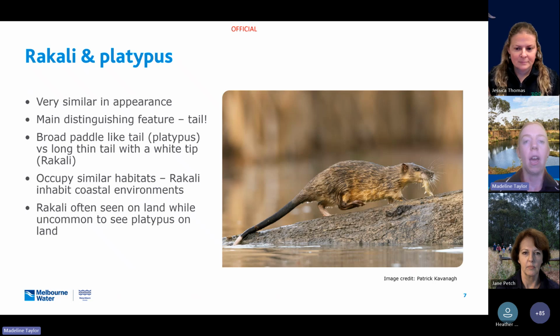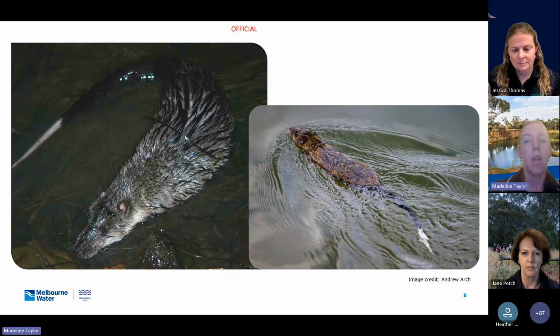Also, it's important to note that Rakali and platypus are very similar in appearance. So for those that don't know, Rakali is our native water rat. So the main distinguishing feature between the two species is their tail. So Rakali, here you can see in this photo, they have a really long, thin tail with a white tip at the end, versus a platypus, which has that broad paddle-like tail at the back. They do occupy similar habitats, which makes it hard sometimes. But if you are at the beach or a coastal environment, you're probably looking at a Rakali. Rakali are also often seen on land, while platypus, they do come onto land sometimes, but it's a little bit less common. So here's just some more photos showing that nice long narrow tail with the white tip at the end of the Rakali.